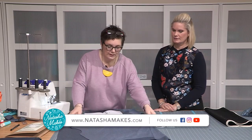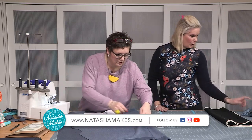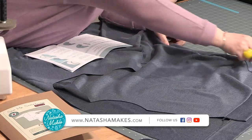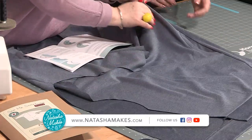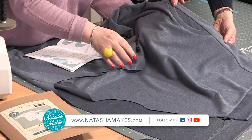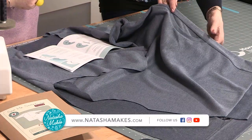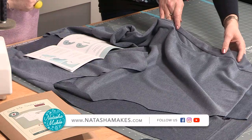That's what they look like. I wanted to do one so that you could see what it looks like finished. So that's your little mouse hole pocket there. Nice shape. And they're big enough to put your phone in.